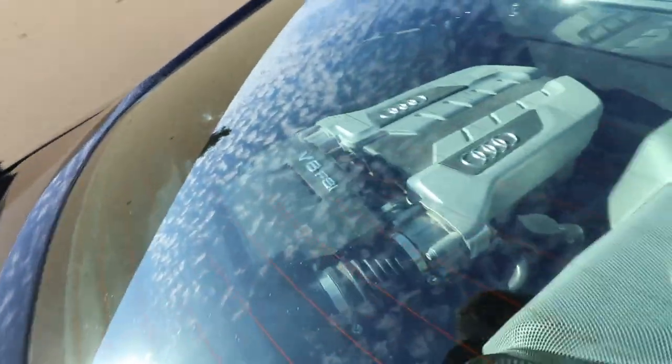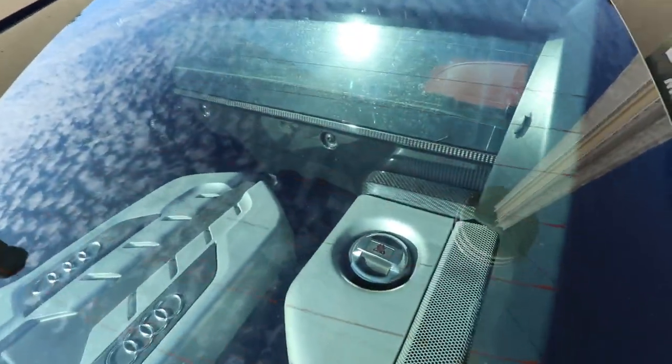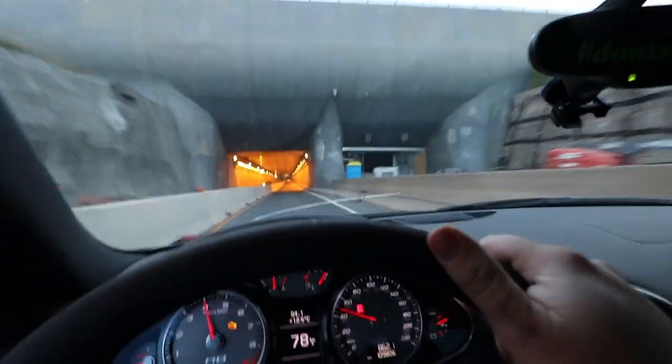He's got the carbon inlays. Oh, that's sick. Look at the firewall, it's carbon too, I didn't know that. I want all this. Wonder how much it costs. Well, that's cool. Carbon. Here we go, tunnel run. Woo!